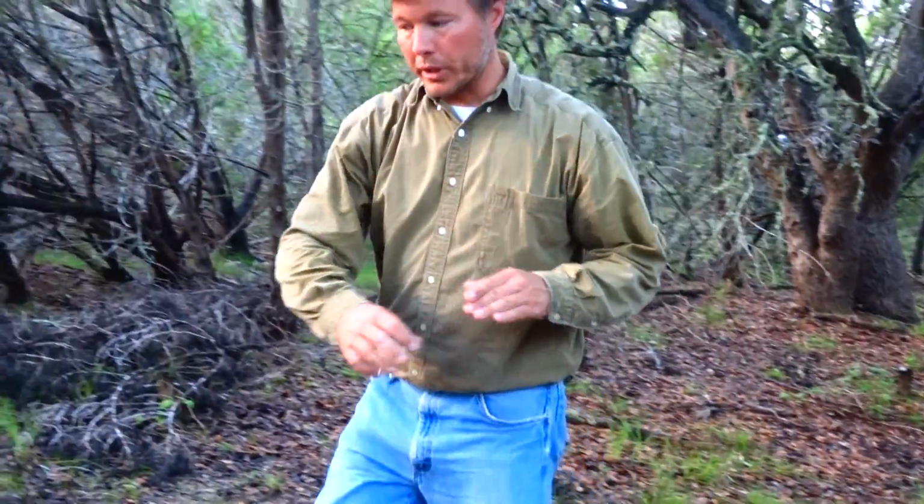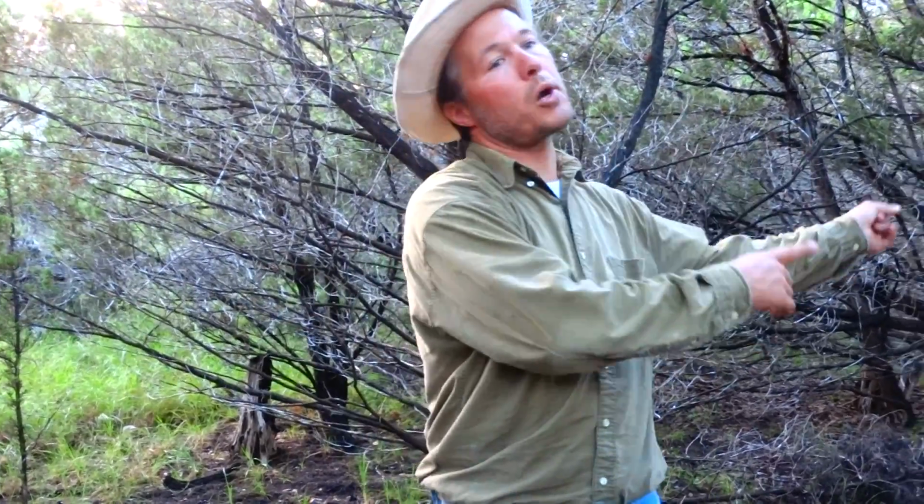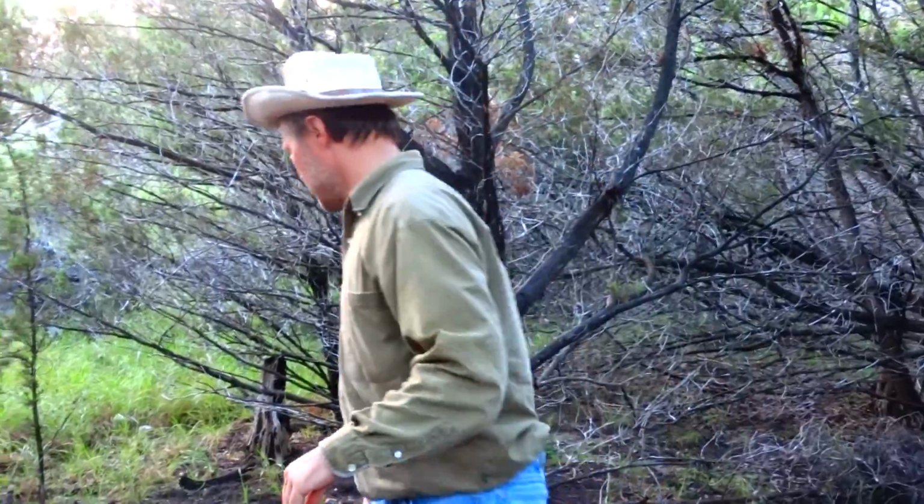You want to put it in a really long stretch if you can, and you want to have it as close to contour as you can. This is not on contour because I'm actually going to zigzag the water back through this little grove.